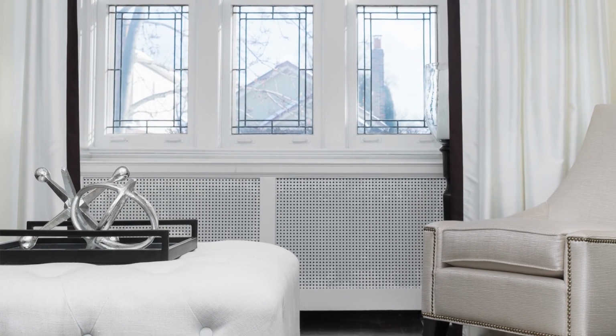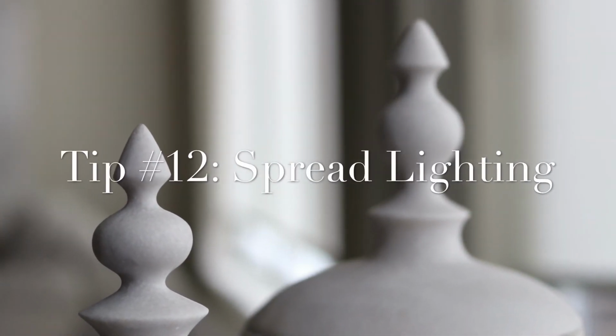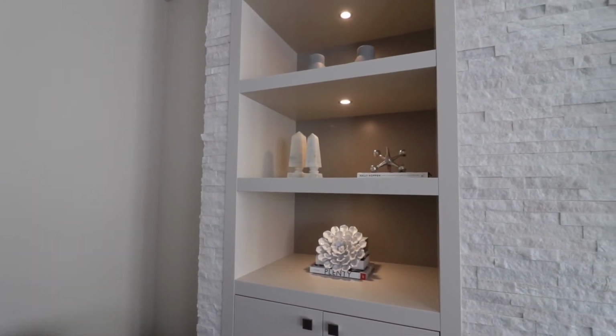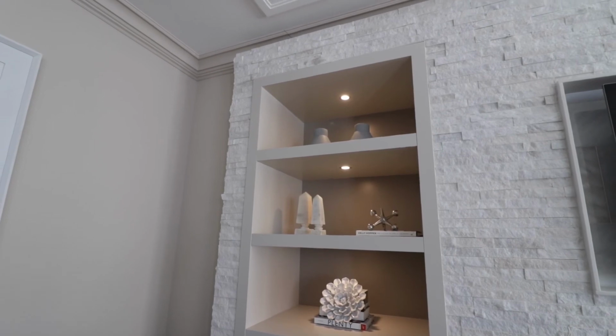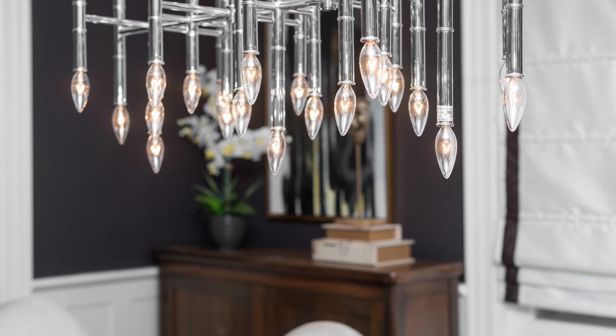And the last but not least, tip number 12, use strategic lighting. Spread it around. From dark corners to under cabinet lights to valance lighting in order to eliminate as many dark and recessed spaces as possible. Keep the lampshades also in the same or similar color as your walls. And as for chandeliers, pick nice big statement fixtures that are also transparent.